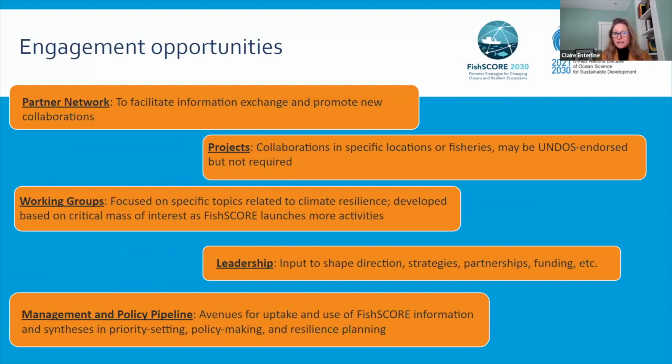Different ways that anyone can become involved with the FishSCORE network. The FishSCORE network is not something that is by invitation only, or that you need to submit and be reviewed. You can simply sign up. So on our website, which is gmri.org/FishSCORE2030, you can sign up to be part of the network. And through that, we hope to be able to send out newsletters to you, provide opportunities to engage in workshops and webinars, through the projects that I just talked about, as well as facilitating projects through the leads of the FishSCORE program. We will be developing working groups as time goes on, focused on specific topics that are related to climate resilience, with the goal of those working groups having some outputs at the end of them.